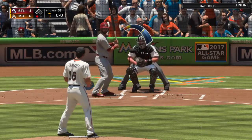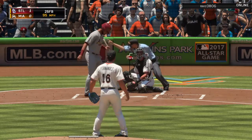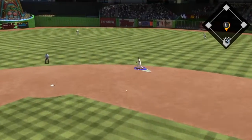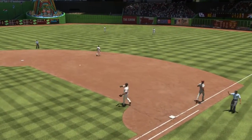Matt Carpenter will get a second shot at it now. Remember, he led off the ball game with that home run to get this offense going. And here's a fastball called for strike 1. Hit out towards second. Gordon is there. Throw gets him. 2 down.